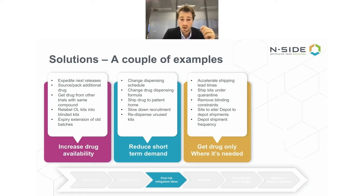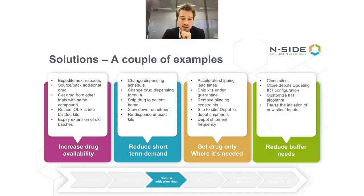Another category could be speeding up a little bit the process to get our drug where it's needed. So as we had in the poll, it's accelerating our shipping lead times, trying to ship under quarantine. We could remove some blinding constraints. So we might have a blinding constraint where we need to send kits, for instance, of active and placebo, both of them at site, depleting our local depots. Trying to remove that constraint to once again increase our flexibility, trying to ship more frequently to our depot to this time leverage our flexibility at the central depot. There are a lot of different options really that can be investigated here.